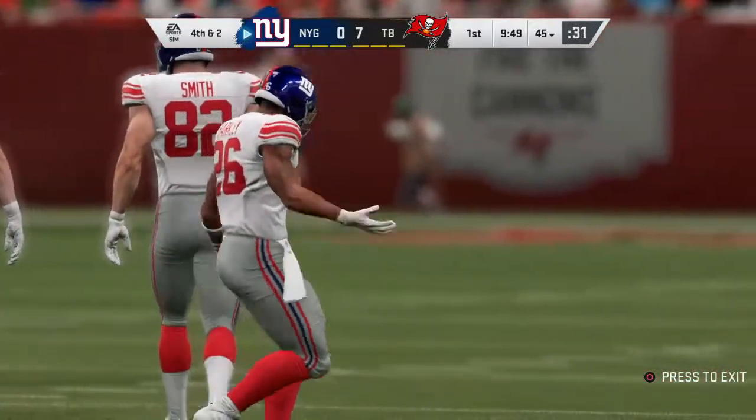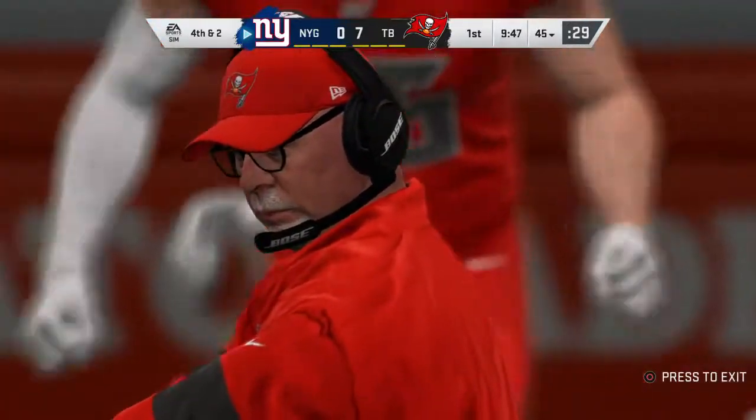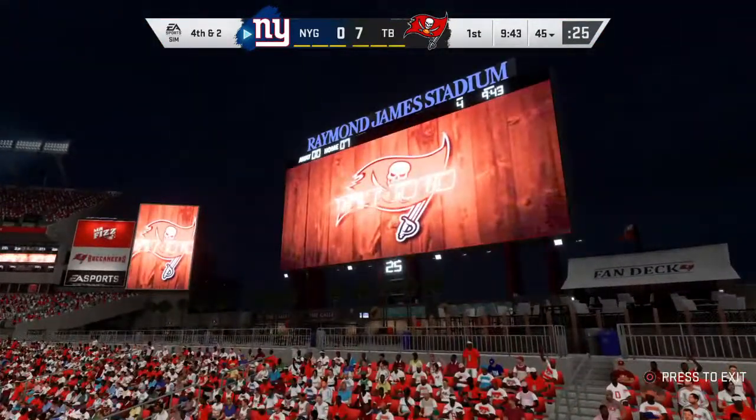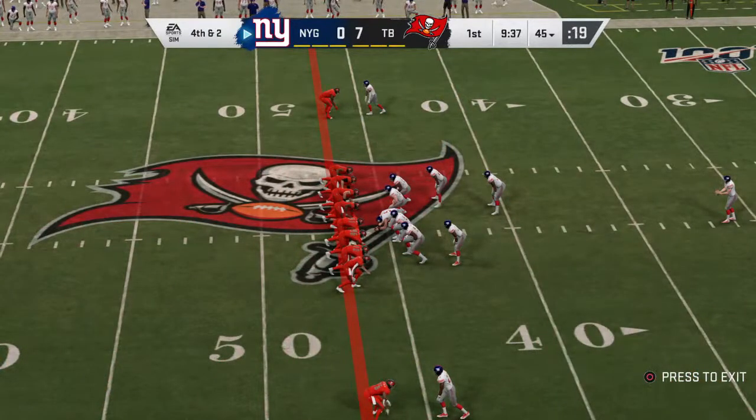4th and short, partner. I mean, this would be a really risky call. Here we are in the first quarter. On your own side of the field. Own side of the field. But, boy, what a tone setter that would be to go for it and get it, wouldn't it? You're gritty today. I like it. I'm feeling it.